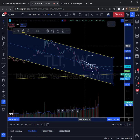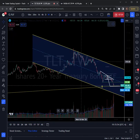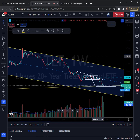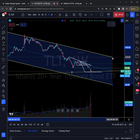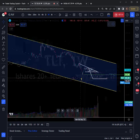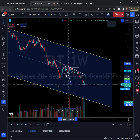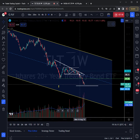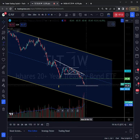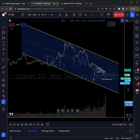If I had to correct this a little bit more, let me just play around with this channel as I do the video live. If you just play around with this beautiful symmetrical channel, you can see some key resistance points and support points. Let me erase this trend line. You can see on the weekly TLT that there is a chance that it could actually still, maybe even, imagine it went down to here on the TLT. We're talking about a move down in TLT of about 28%. That would be absolutely horrific.